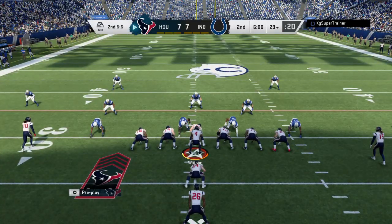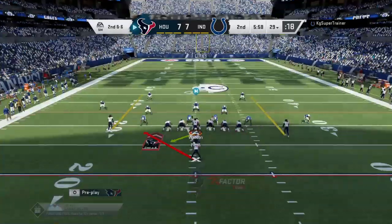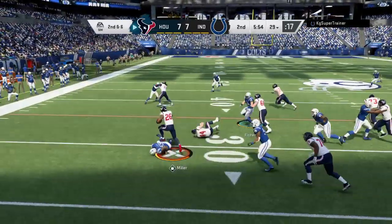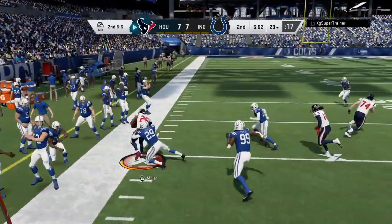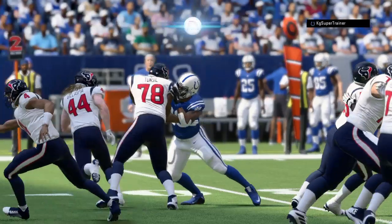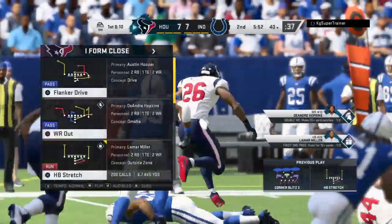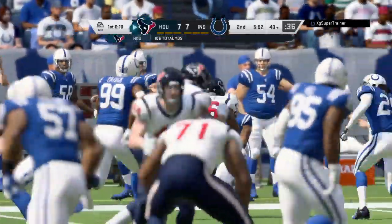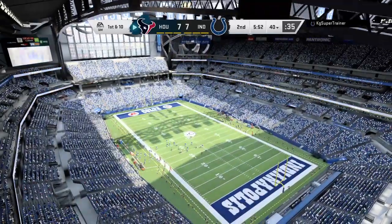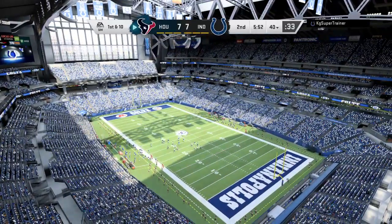2nd and 6, just inside the 30. Check. Lucky. They keep it on the ground. This time it's Miller. 10 yards there, good enough for a Texan 1st down. Partner, if you want more carries, I think we saw how you get him. Showed that he's got the fresh legs, and he picked up the 1st down on that run. Don't just ask for him. Show him that you're supposed to get the football.